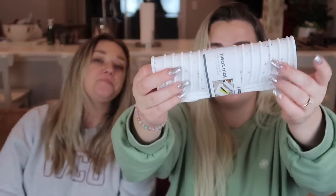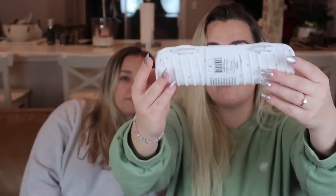And then I also got this, which is a silicone pad for your hot iron or curling iron. You can wrap it up in this while it's warm still, and it'll protect other things from touching it. I have one and I love it. And this was also $3 from the Target spot.